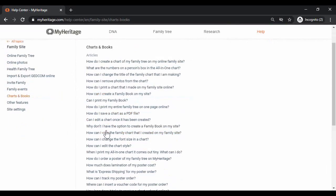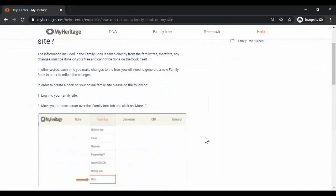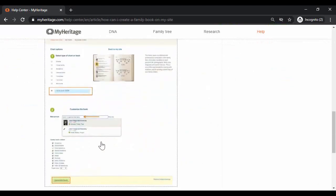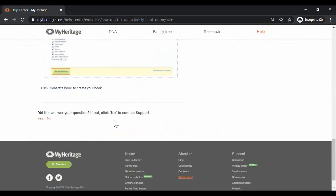And I can click, let's say, how can I create a family book on my site? Well, very easy actually. You have step-by-step instructions here. You have images as well that will tell you how to go step by step and what you need to do. And hopefully by the end, you will have your answer, you will have a book, and you will say, yes, thank you very much.